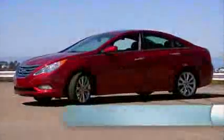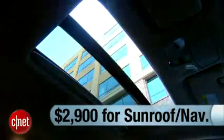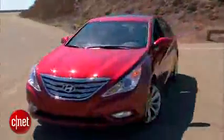A Sonata SE Turbo bases at about $25,700, but the nav and sunroof package is almost $3,000. You want those to go CNET style. With delivery, that all gets you out the door a little under $29,000.